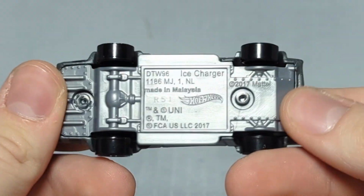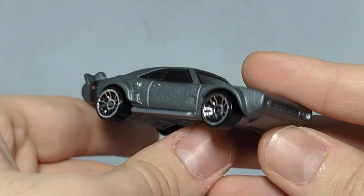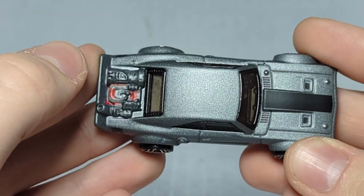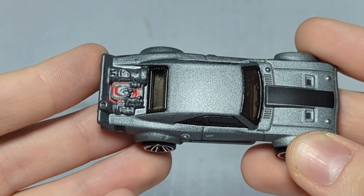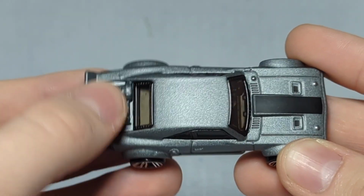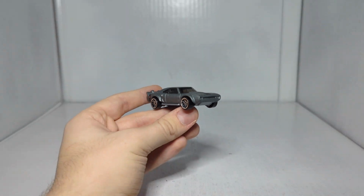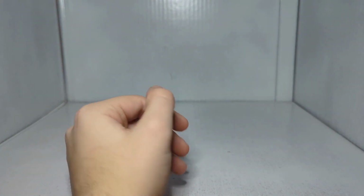That is weird. Here's the bottom there for the Ice Charger, and that is pretty much all I'm going to show for that one, because like I said, I really don't know anything about it. Please, if you guys know, let me know in the comments what this contraption back here is. That is really weird. It's also got paint on it, so it must be important. But there you go, that is the Ice Charger for the 8th movie. Two more to go, everybody.